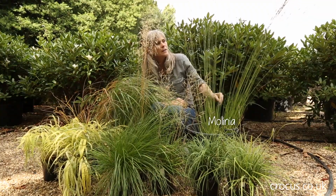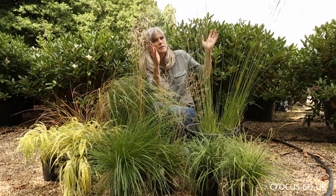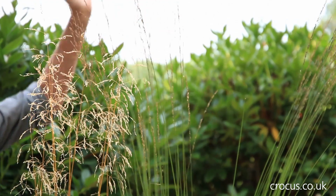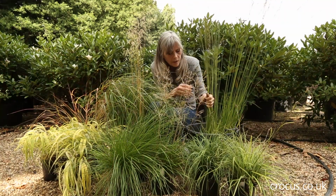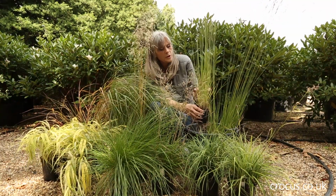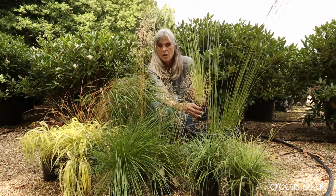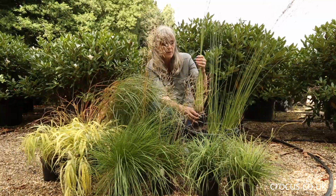And another good one is the Molinia. This one just has these beautiful upright to gently arching flower spikes. It's quite a late flowering one as well, so really beautiful. And the other good thing about this is the foliage at the bottom turns really good autumnal colour. So first yellow, then orange, and finally red before it dies back for the winter.